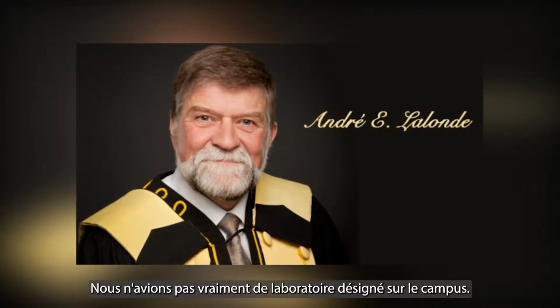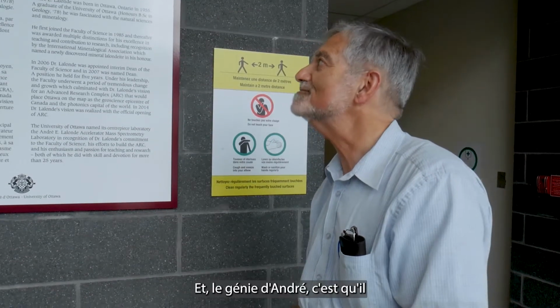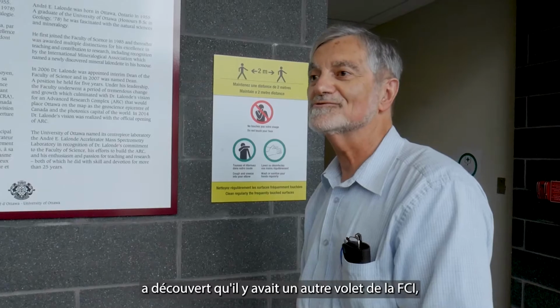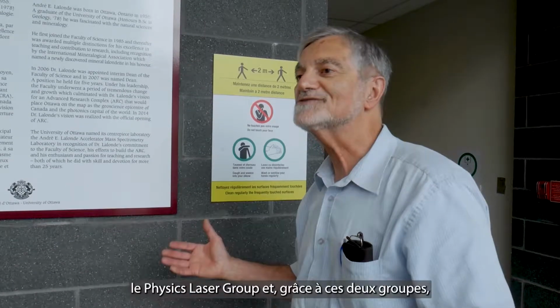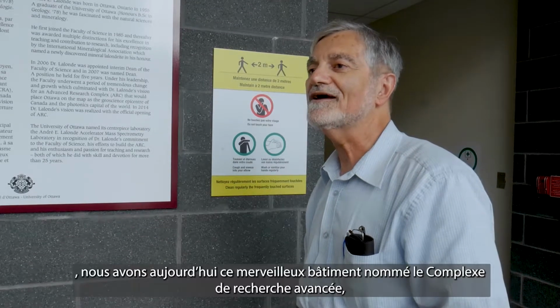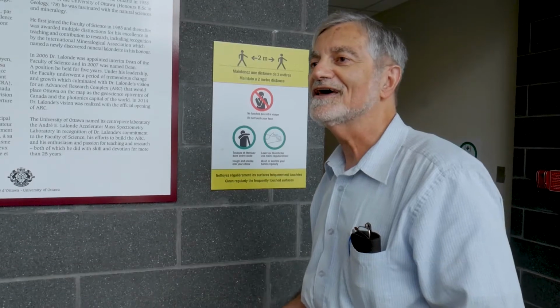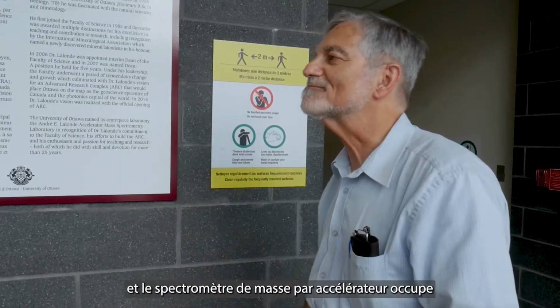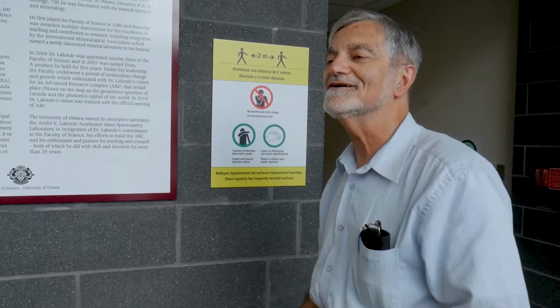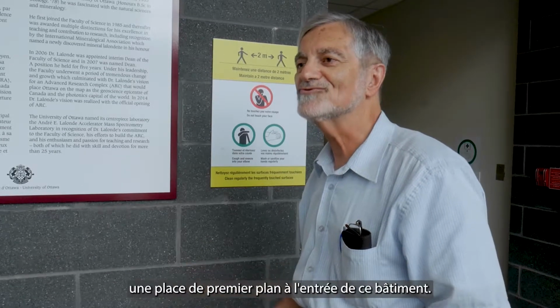We didn't have really a home on campus, and the genius of Andre was that he found there was another CFI, mixed the two groups together, the physics laser group, and now we have this marvelous building called the Advanced Research Complex, and it has an accelerator mass spectrometer in a rather prominent place in the entrance to this building.